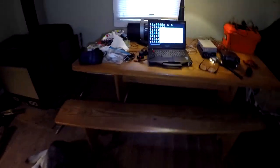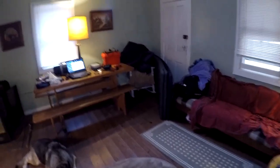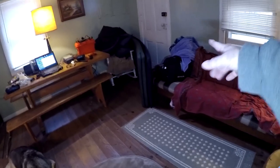So let me go ahead and back up here just a bit. This is the living room. It's got the other door and window that I'm using for a little bit of ventilation. And the couch, Cisco sits here, so I cover everything. I don't want anybody to deal with any Cisco stuff, and I'm going to vacuum it before I leave.